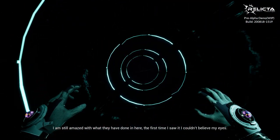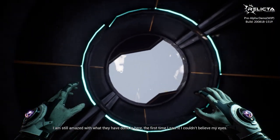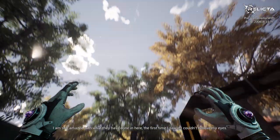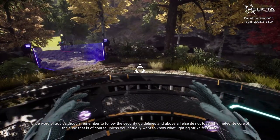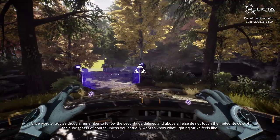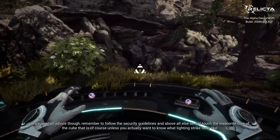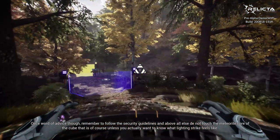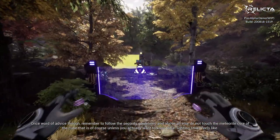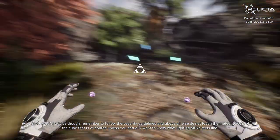I am still amazed with what they have done in here. The first time I saw it, I couldn't believe my eyes. One word of advice though. Remember to follow the security guidelines. And above all else, do not touch the meteorite core of the cube. That is, of course, unless you actually want to know what a lightning strike feels like.